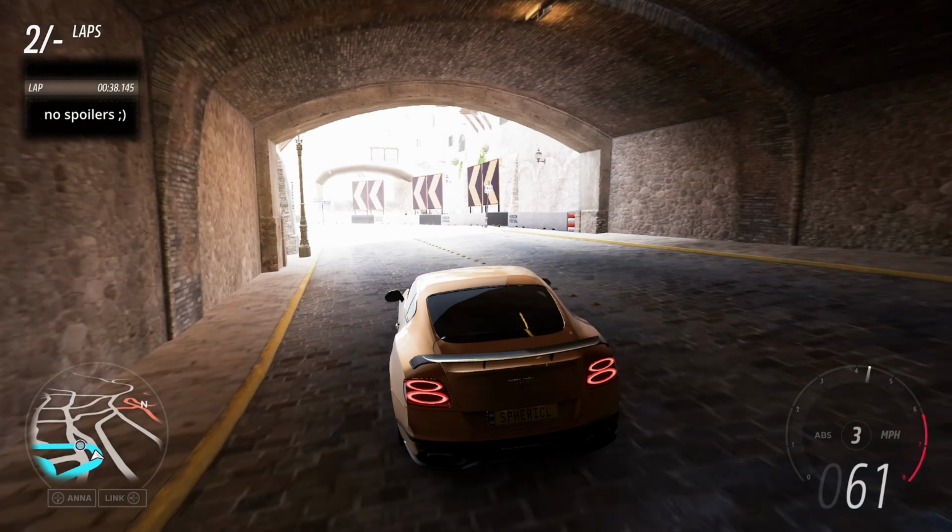Okay, but let's see what we can do with a lot less horsepower. And here we are in a 1999 Lotus Elise that only has 249 horsepower. So this is, get this, 451 less horsepower than the Bentley, but let's take it around the same track. Okay, we are coming up on the start-finish. Let's see how fast this Lotus can do this tight little track.